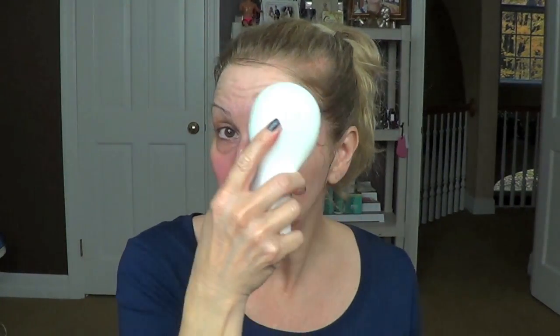I have been using my Clarisonic for 10 years, morning and night. I have no problems with it irritating my skin. Again, you know your own skin. Maybe you cannot handle doing the Clarisonic twice a day. Maybe you have the wrong brush on it. Okay, so I just did 1 cycle of that.